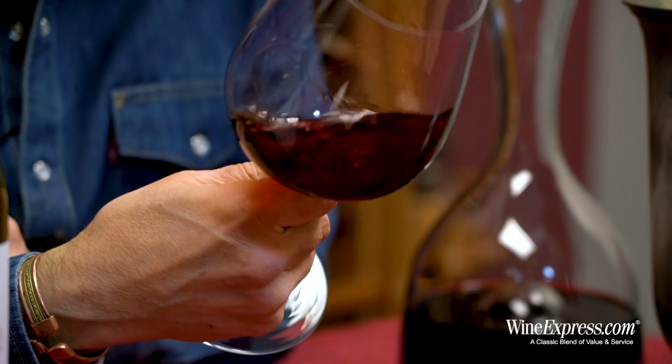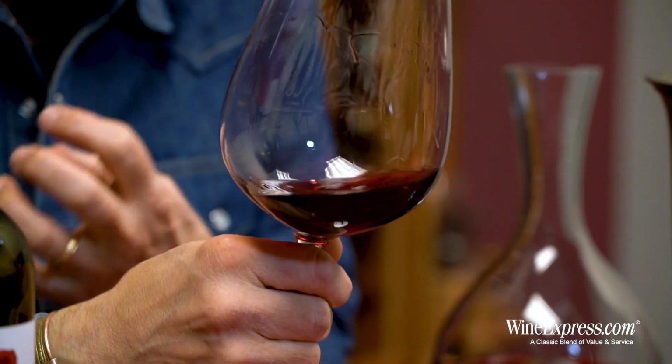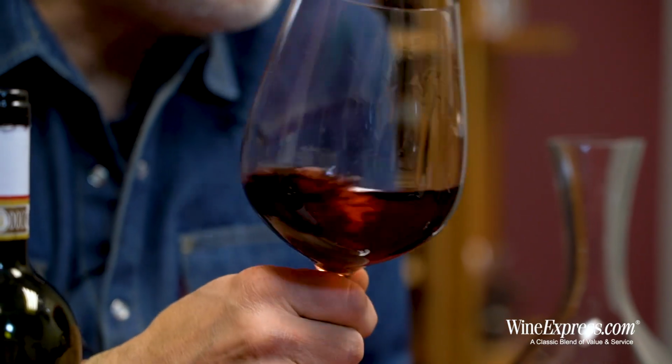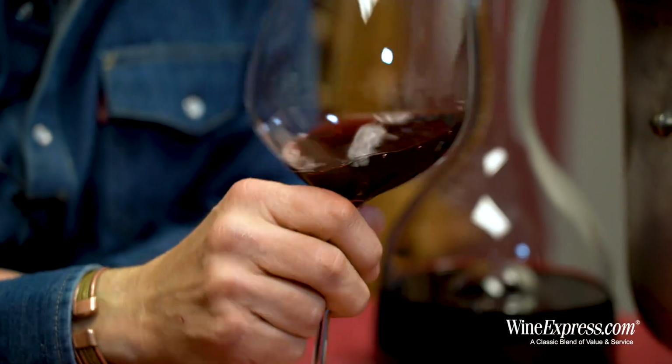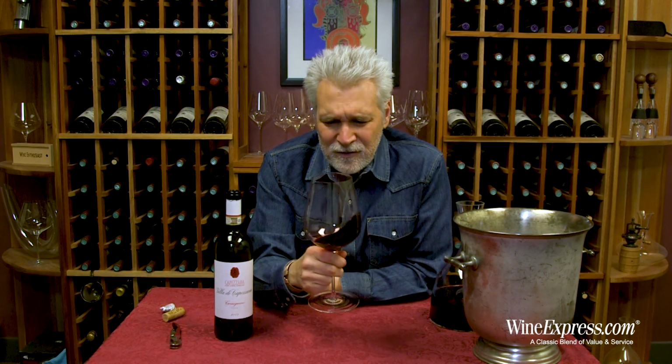Supple. Tannins have softened considerably, but it's still pretty big, pretty mouth-filling. So this is a wine that you might drink as an alternative to Bordeaux, in a very similar style. Match it up the same way you would, with lots of hearty dishes, cheeses, that sort of thing. But not something you see every day.